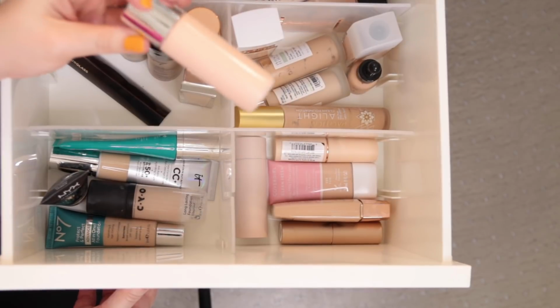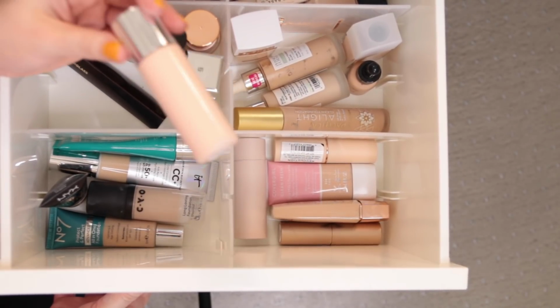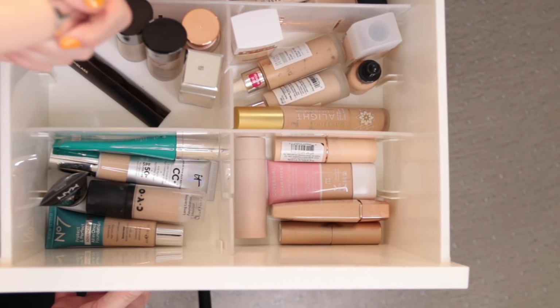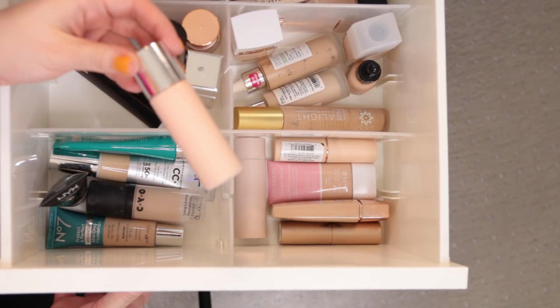Another one is from Undone Beauty, and I need to decide if I like this enough to keep it, because Undone Beauty has reformulated their Unfoundation Glow Tint, and you can find them now in store at a lot of Targets.